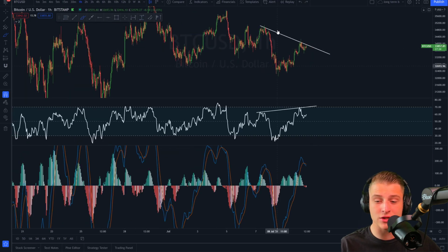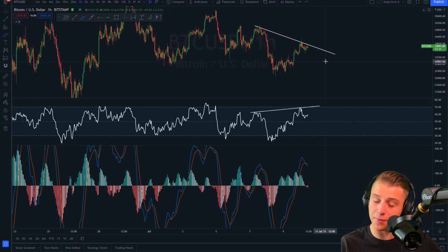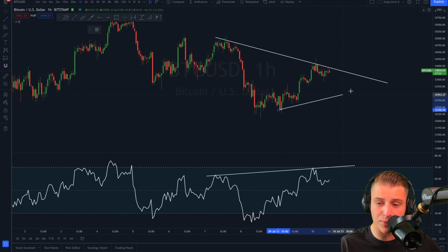And since, of course, this trend has been very clear towards the downside, I do want to be trading the trend here. So yeah, looking really forward to how we can be trading this. Maybe potentially we can be finding some support on this upward sloping support line that we're going to create here.